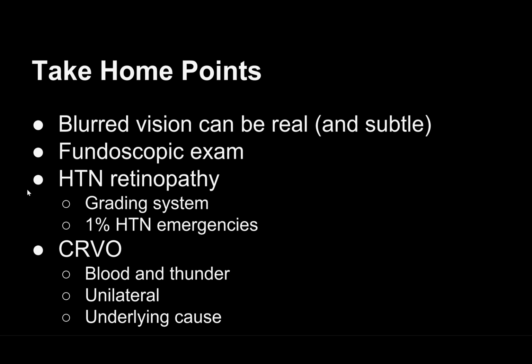And your central retinal vein occlusions, that's that blood and thunder picture that we saw, usually unilateral despite your underlying causes being more systemic diseases.